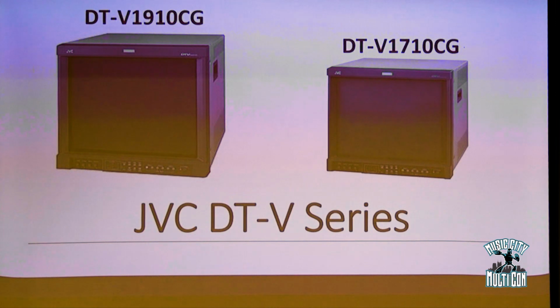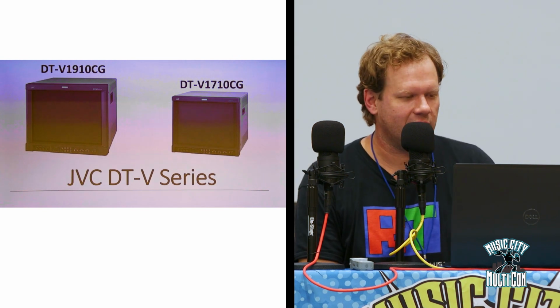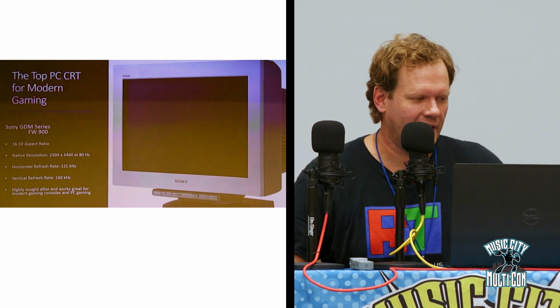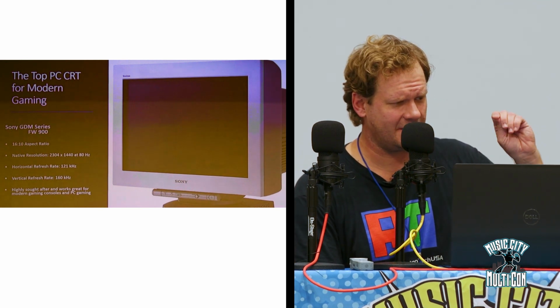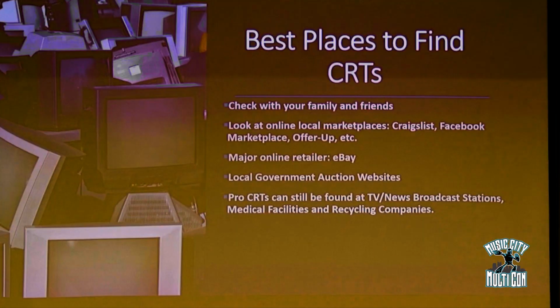And the reason I show these is because if you're lucky enough to find these, they are less common, but they don't tend to sell for as high a price as the Sonys, because the Sony BVMs, if they're in working condition, can go for a really, really lot of money on forums. And this is the top PC CRT. For modern gaming, that GDM series FW900 has a 16 by 10 aspect ratio, a pretty high native resolution, and a really high refresh rate. It's highly sought after for PC use for anything, really. It's a great monitor, but again, these are very hard to come by.